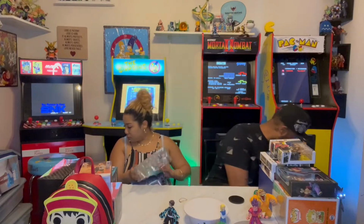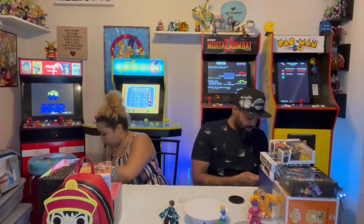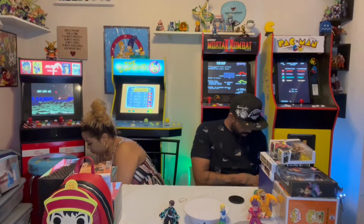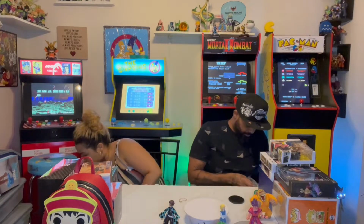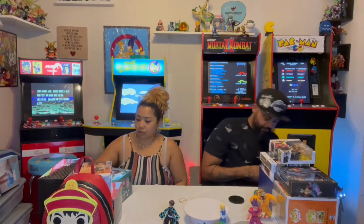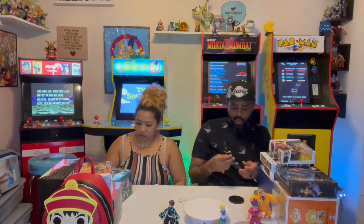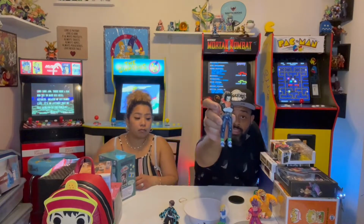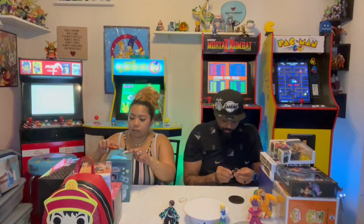Android 18. My next one is going to be Android 17. He came loose also. I got them both crossing their arms. I don't know if y'all can see that. You might zoom in a little bit. Gee, he's nice as well.